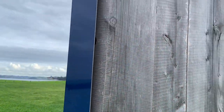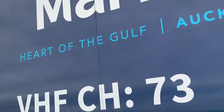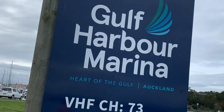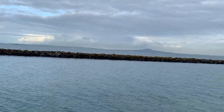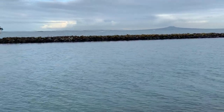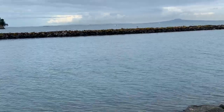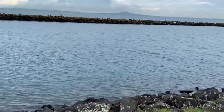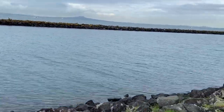Ayan. So, tingnan natin. Ano bang nasa likod nito? Okay. So, yan yung signage ng Gulf Harbour Marina. This is it. Okay. And then, makikita nyo, wala naman siyang masyadong waves. So, tahimik lang yung tubig. And then, kung mapapansin nyo, parang may bakod ng mga bato. So, just to separate po yung lugar na yan.